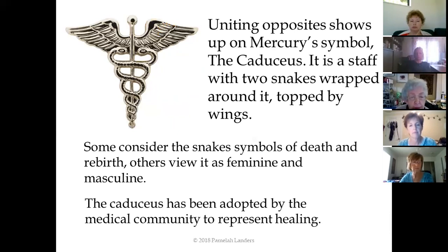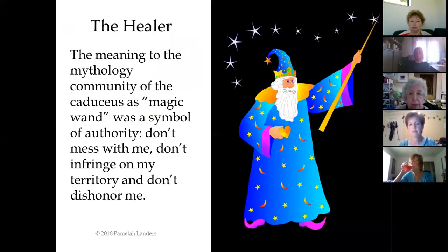The symbol has been adopted by the medical community. You'll see this symbol for a lot of doctors, or you see the symbol on a plaque in somebody's office, then you know that they're in the medical field, at least in our country. And I think somebody told me this is true in Canada when I talked about this before, probably other countries as well. In mythology, the caduceus is considered a magic wand, and it's a symbol of authority.